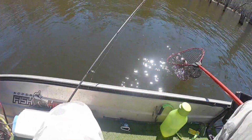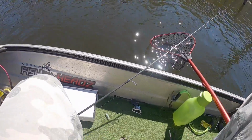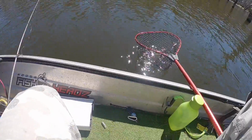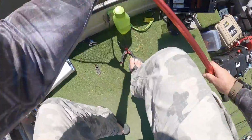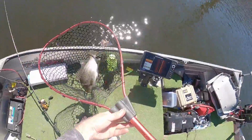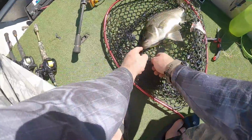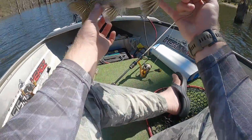And he's in the net safely. I really slowed that jerk down though. Just a slow twitch on that one. Yeah, he's a little piggy. Little piggy. Boom, that's that little piggy.